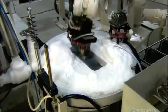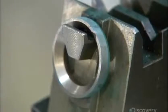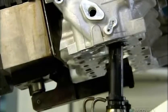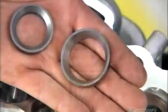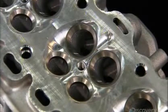Here, robots immerse valve guides in liquid hydrogen. This causes them to contract so they can be easily inserted into the cylinder heads. As the valve guides warm up, they expand slightly, which holds them in place permanently. One set of valves lets fuel into the cylinder. The other lets exhaust out.